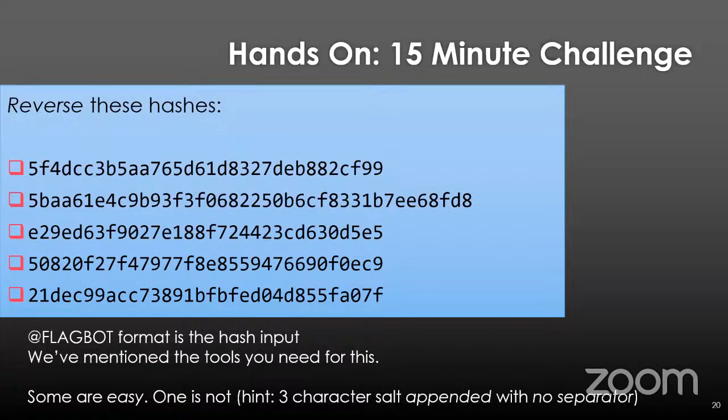Which brings us to our next challenge, a 15-minute challenge breaking these hashes, right? Theoretically, you should not be able to do this, but of course you will be able to do it. And you're going to do it by using Google, by using Hashcat, and by using word lists. You got this.